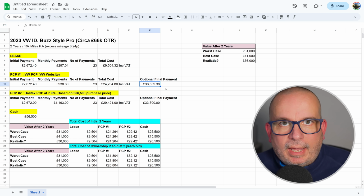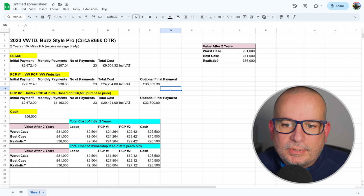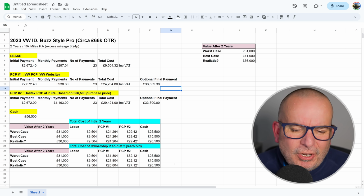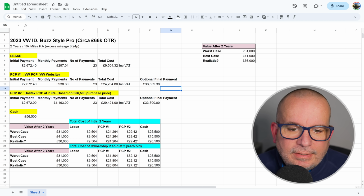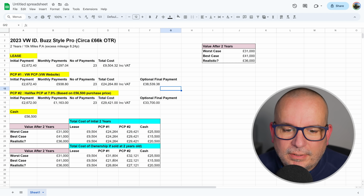But realistically, if you're a little bit canny and you know your numbers, you're not going to be sweet talked into that. You're not going to pay that optional final payment. You'll just get into a new car yourself. So if you were to do that, theoretically, the lease has still cost you 9.5 grand because you've got nothing to buy and sell. So that's unaffected.